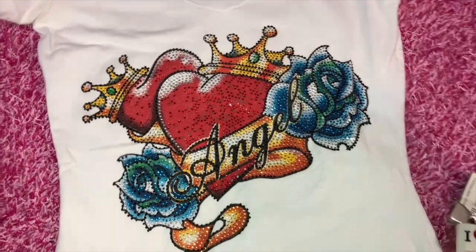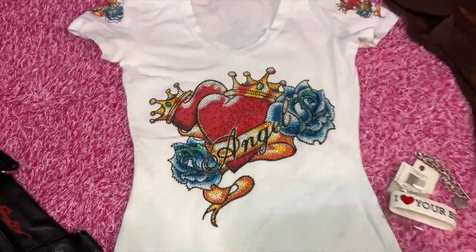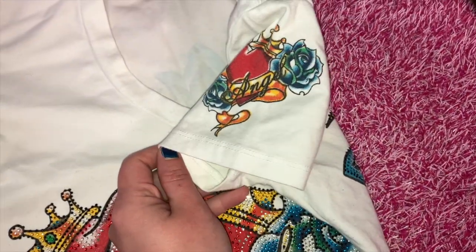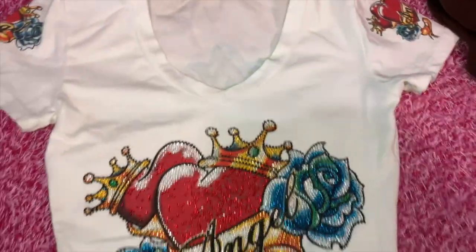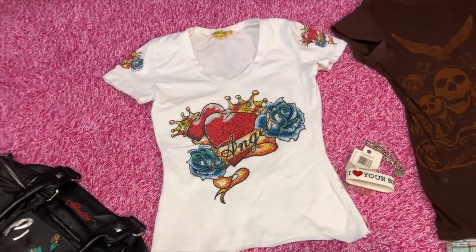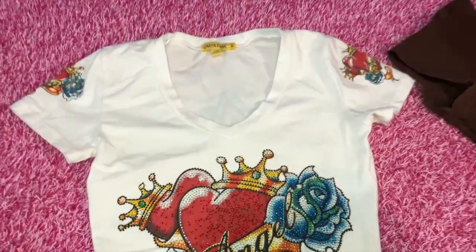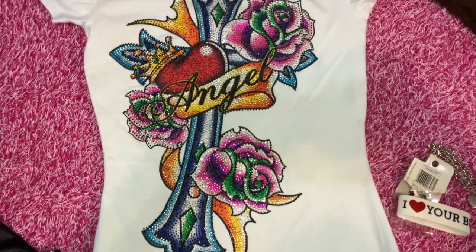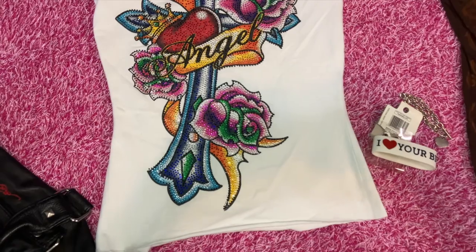Especially when you see the back. The front is amazing, but the back is even better. And it has two sleeve hits on each side. Come on, this gives me such Ed Hardy vibes. And she was asking for Ed Hardy and baby tees. So what could be better than this? Let me turn it around for you. And then here's the back of that shirt. I mean, come on. How could I not give this to her?